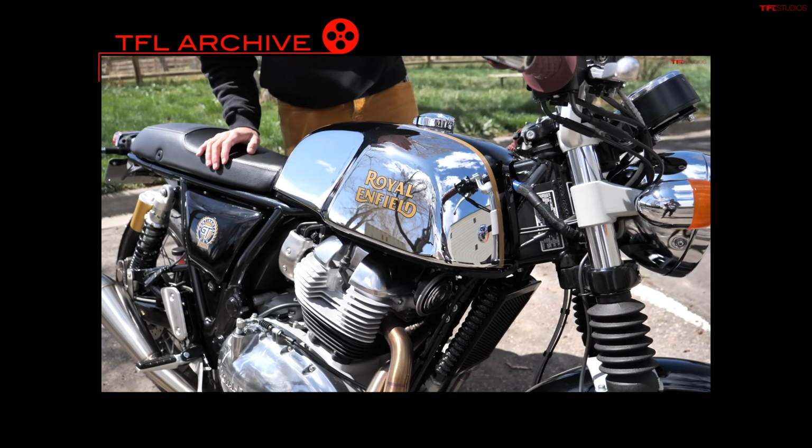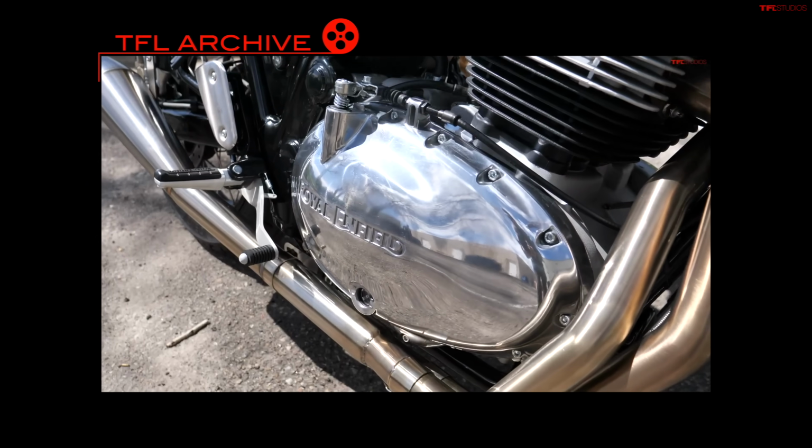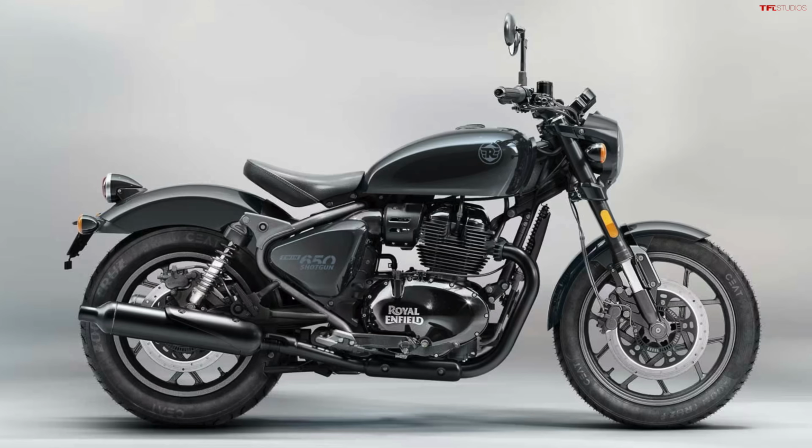But on the flip side, that will be reflected a little bit in how it tips the scales. And at over 500 pounds, there's not a lot of other 600s on the market that are heavier than that. That's up there. Yeah, that's definitely up there.